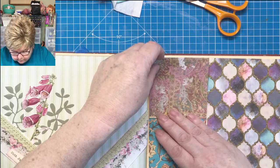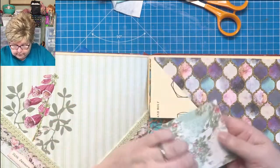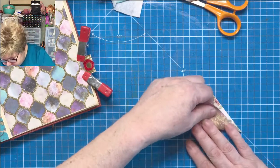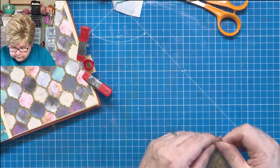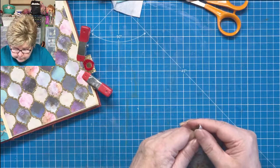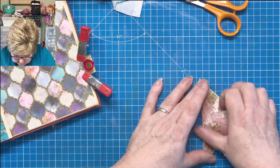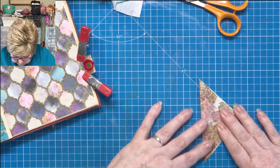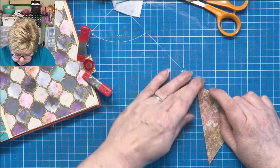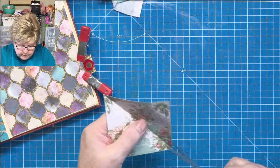So that's going to go on there. And that's right in the corner. Yeah, I just need to fold that over. Fold it from corner to corner. That's a corner. That's a corner, right, so I think that should be about right. Let's cut it off and we'll see.